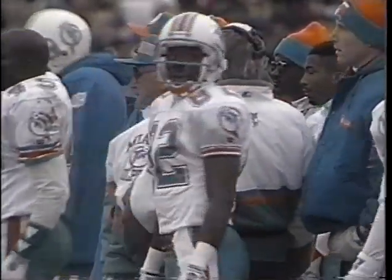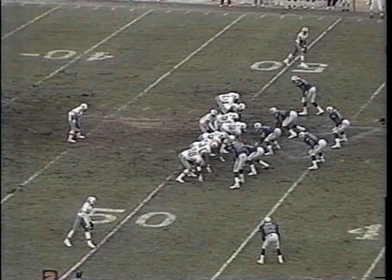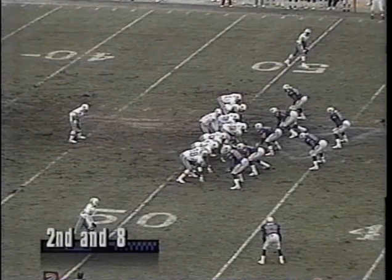Shula has lost none of his zest for the game. Still prowling the sideline. The Dolphins, the winningest pro team from a percentage victory standpoint of any team in professional sports in this country since 1970.